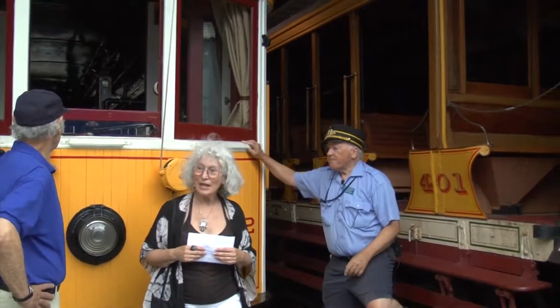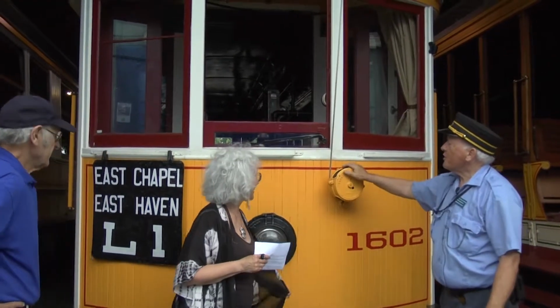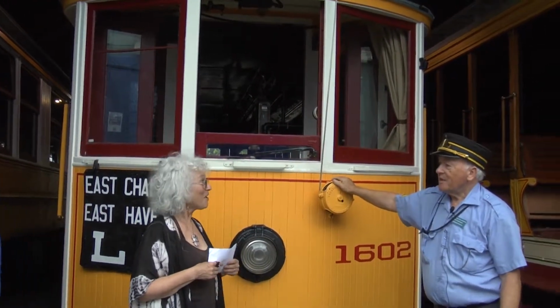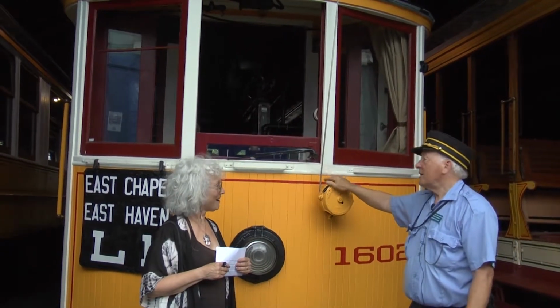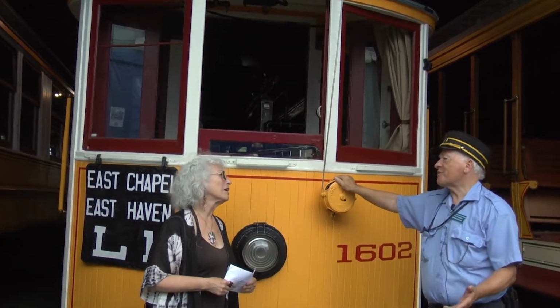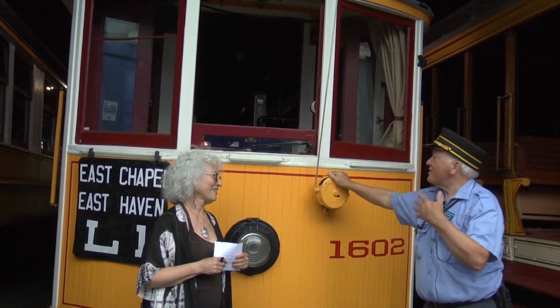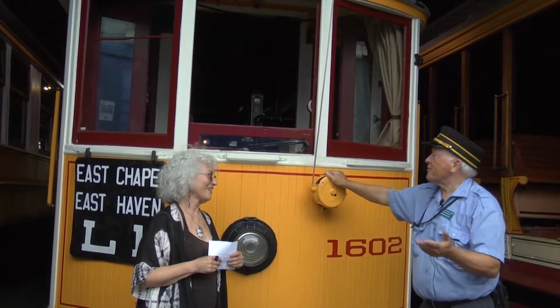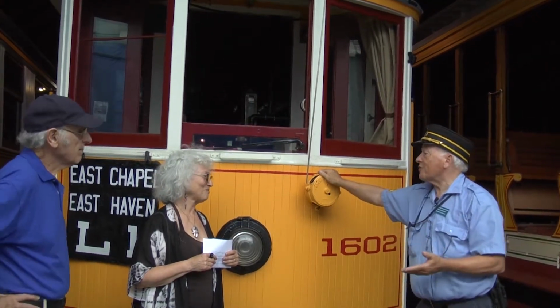Oh. This car here. There's a trolley coming in for the night. This is the one that's rented out for parties. It has a nice wide aisle, and we can put tables down the middle. And so we have birthday parties from six-year-olds, three-year-olds actually, to people in their 70s, their 80s. We have wedding receptions. We have retirement parties. Just any occasion you can think of.